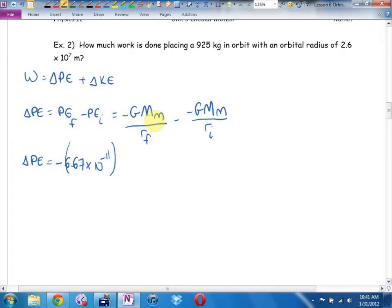What's the mass of the Earth? What's little m, Andrew? That's the mass of the satellite. Minus. Did they give me my final orbital radius, or did they give me my final altitude? Oh, they give me the radius, so I don't need to add the radius of the Earth? That's nice. Minus, minus, which is a plus.